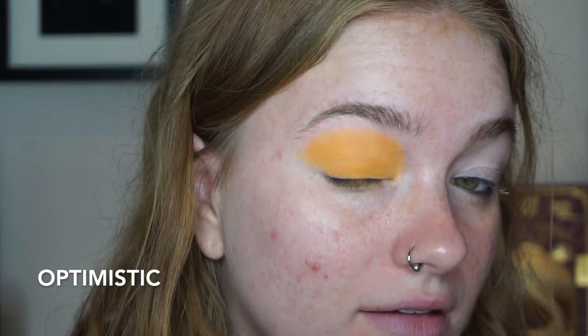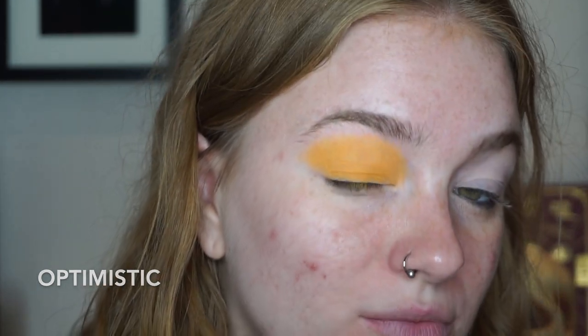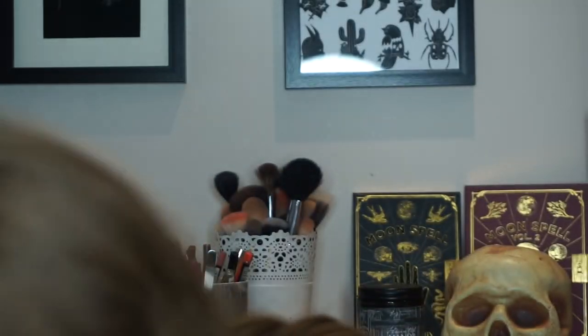Super pretty. Again, no complaints. Beauty Bay describes this as being a mustard matte, which is accurate. Alrighty, the next shade up is the shade Euphoric, which is honestly my most anticipated shade of the palette.